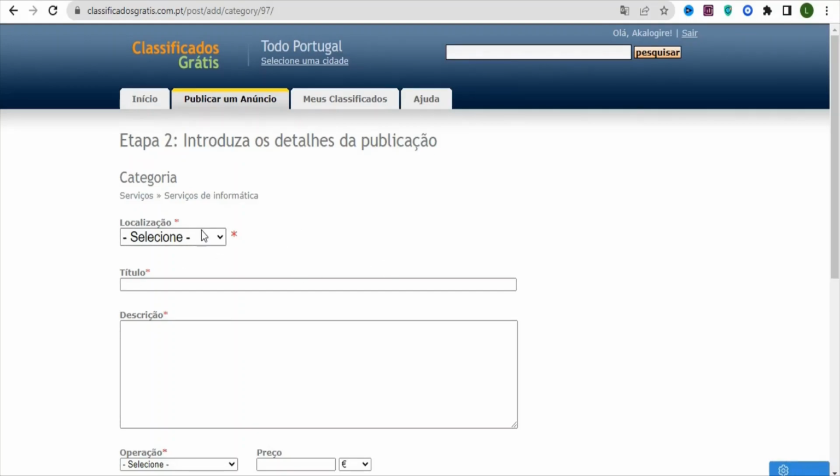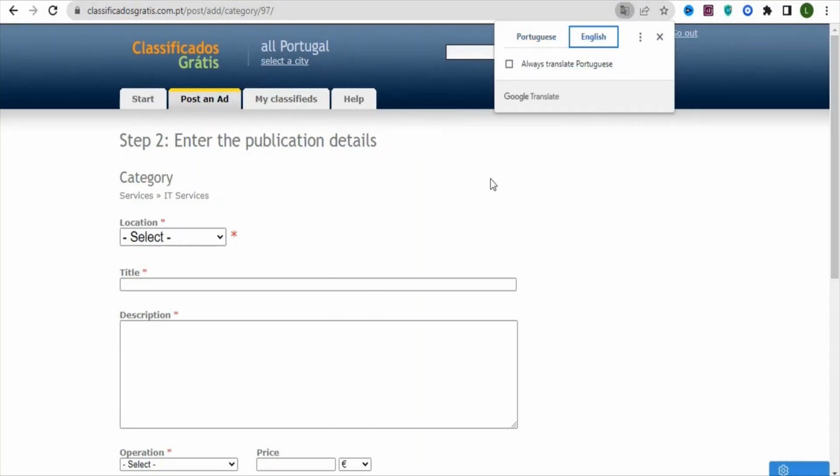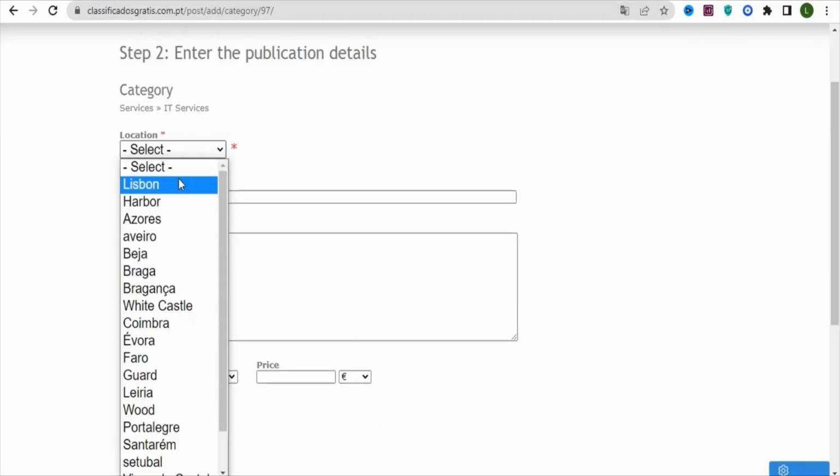As you can see right here, they say localization. So that is simply the location. So if you want, just come back again and then translate the page. Just click on the icon, select English so that it will be translated. As you can see, it has been translated. Now you are going to select a location in Portugal. So just click right here so that you can select any location that you want. Once you click on that, you are going to select any location.